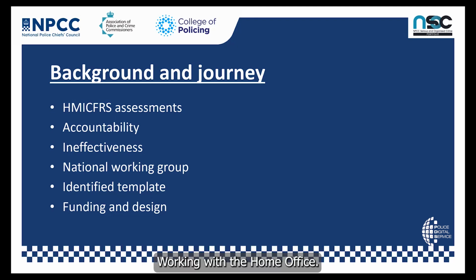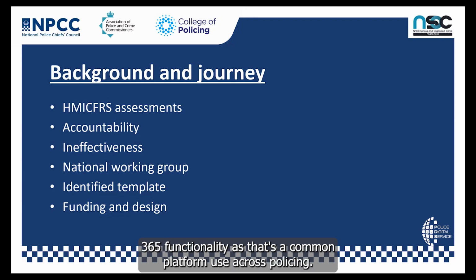Working with the Home Office, I was able to secure funding to support the design and delivery of a digital solution, which was essentially using existing Office 365 functionality, as that's a common platform used across policing.